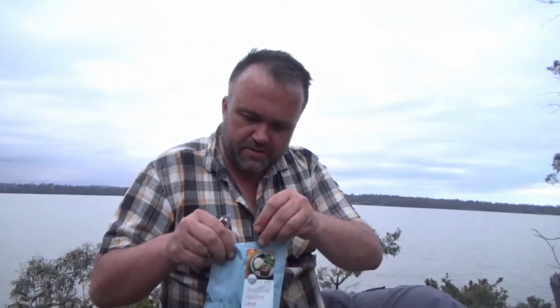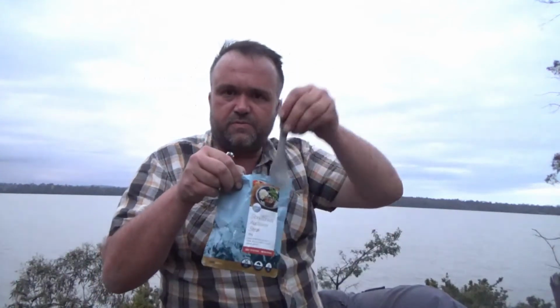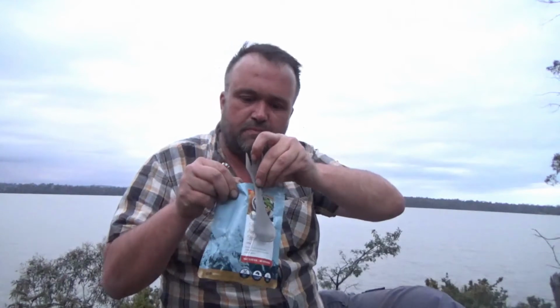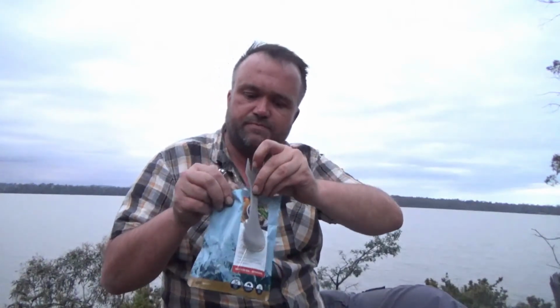Time to heat it up. While it's heating up, I'll tell you some more. With it opened, the food sits to where the spoon is. With it pulled wide open.